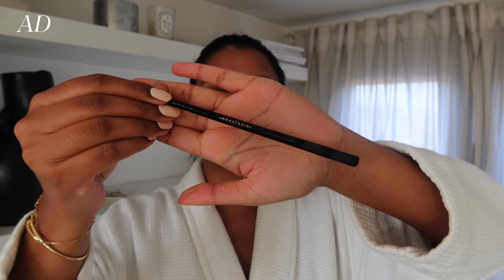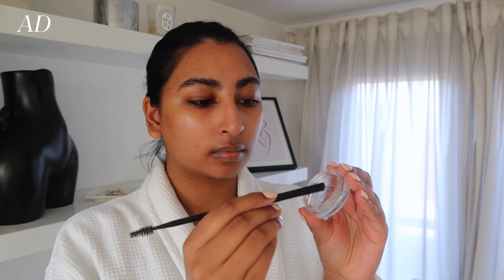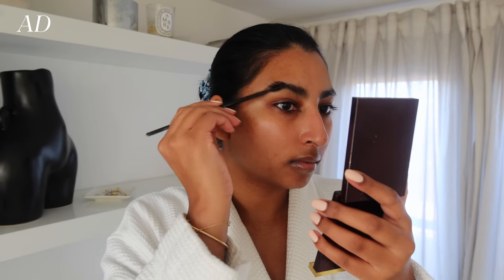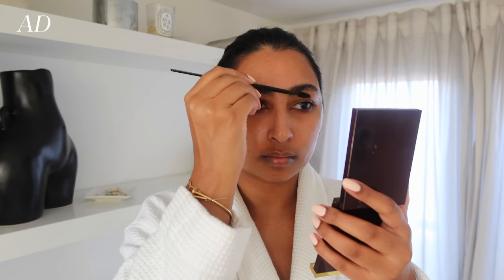So I bought the brush that they recommend with it from Anastasia. It's got the spoolie at the end and this bit that you pick up the brow freeze with. It's literally invisible. You just spoolie it, put it on your eyebrow, and then brush into your desired eyebrow look, and I found it super easy to use. It was the first time using it today and I am obsessed. I feel like this is gonna be my go-to eyebrow thing now. When this runs out, this is what I'll be buying again, because it was so easy to use.